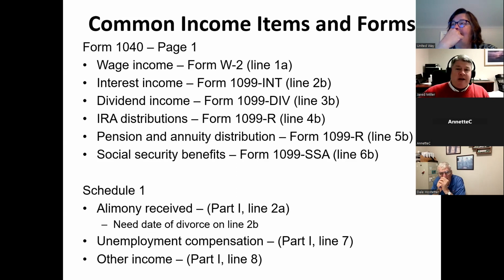So we're going to talk about W-2 wage income, which is found on line 1A. We're also going to talk about interest income, and you'll see some commonalities of where these pieces of information will be reported. So wage income will be coming off of Form W-2. The interest income will be coming off of Form 1099-INT. That'll be reported on line 2B. Not that you really need to know where they end up on the return immediately.